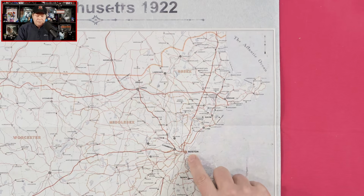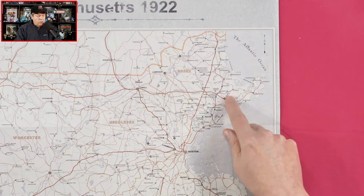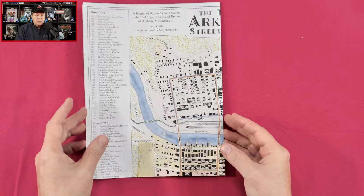And then we have a map of Massachusetts in 1922. Here is Arkham. There is Boston. There's Salem in between. Right in this area here is the Miskatonic Valley. So this is for the players. And then for the keeper, we have a keyed street plan.